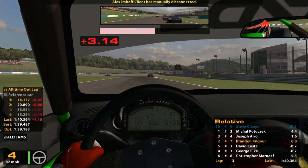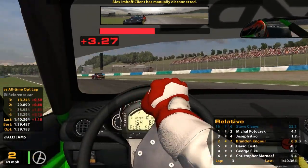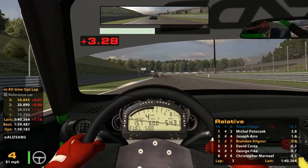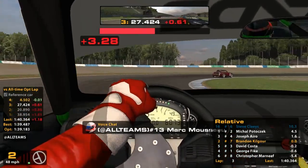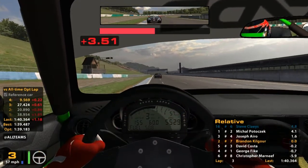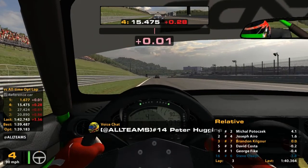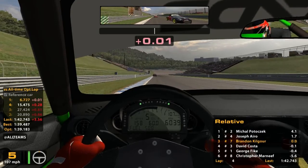Surprised I'm losing the back end a lot more than I have been. Could be a product of not getting that practice with other cars. One side. Take it. Too defensive there. He's going to get by and probably take the one with him. Oh, he missed his shift. 1 minute 42. All right. 743. Gotta try and drive less defensively.